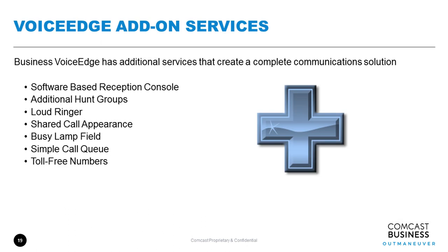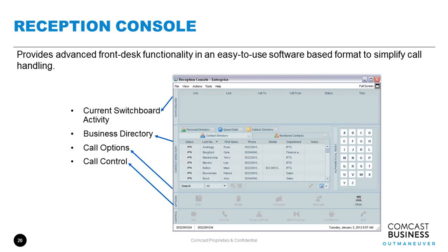Some of the add-on features that we have for our Voice Edge, which are a la carte. We have a software-based reception console for those who would like a software application to monitor all the users within the organization on our Business Voice Edge. We can have additional hunt groups, the loud ringer, which we had already gone over in the equipment, a shared call appearance feature, busy lamp fields, simple call queues, as well as toll-free numbers. This is a snapshot of our software-based reception console. Again, this is for an organization, for a user who would like a software application to monitor users, maybe rather than a sidecar attached to the Polycom phone.